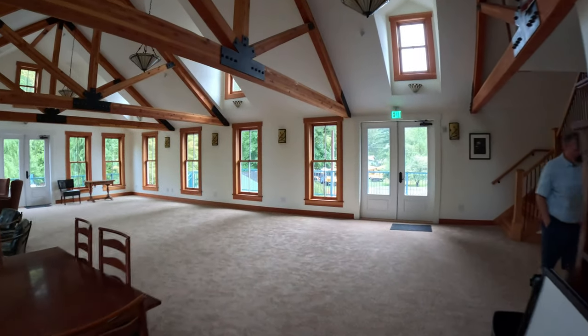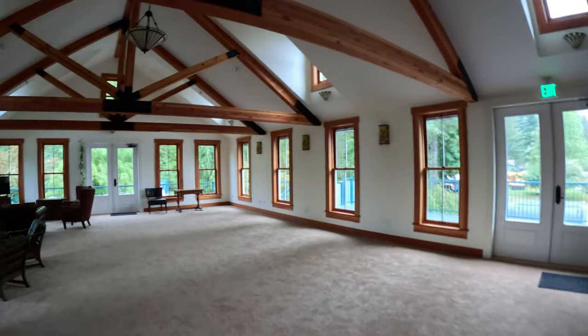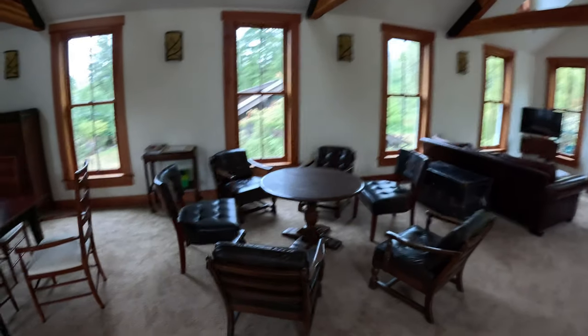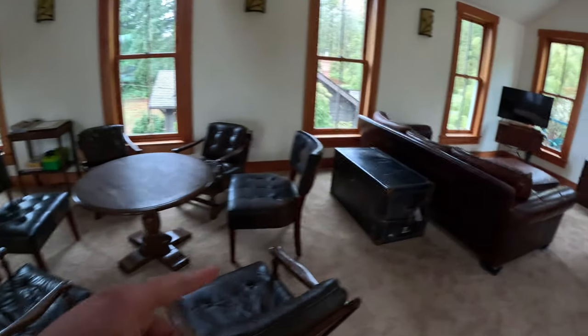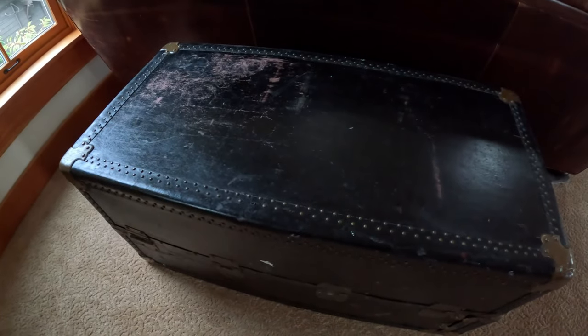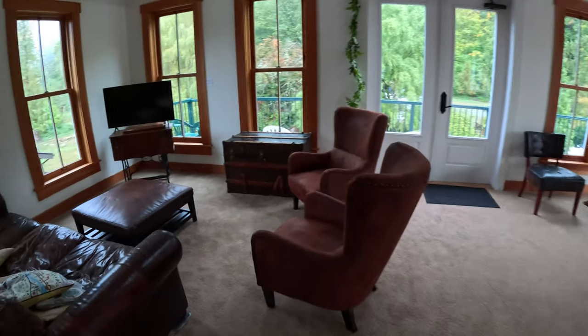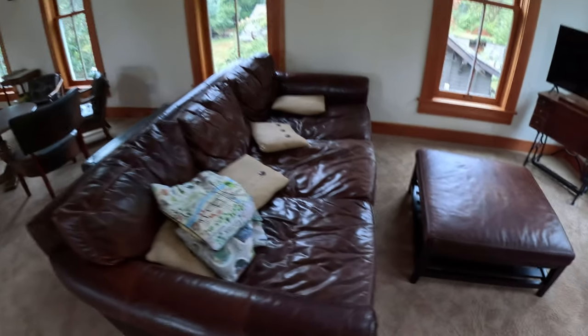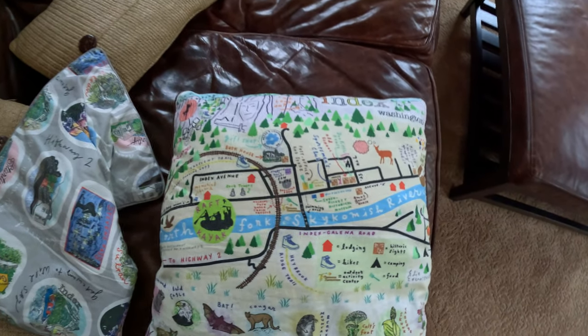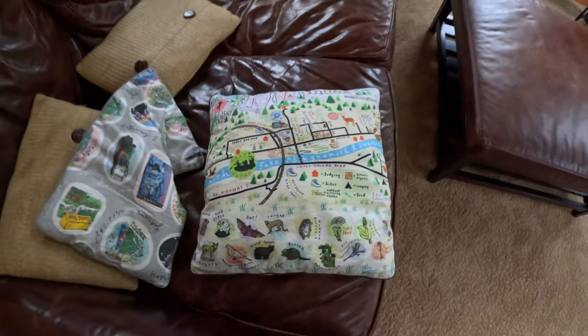Okay, guys, so this is like a little recreation area over here? It's a common area. They have a bunch of seating. Oh, look at this, there's an old chest. I love these things. I used to have one of these in the base of my bed when I was a kid. I think it was a green chest we used to have. Yeah. I love these leather couches too. This is nice. Oh, look at this. The pillow has a ton of it. I wonder if you could buy this. I would love to buy a pillow like that. That'd be cool.